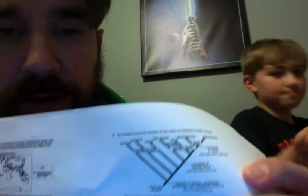So the cladogram works like this. The further down you go, the further away it is, and it shows characteristics that branch off and start new things. So please don't do that, Colt. It's very distracting.